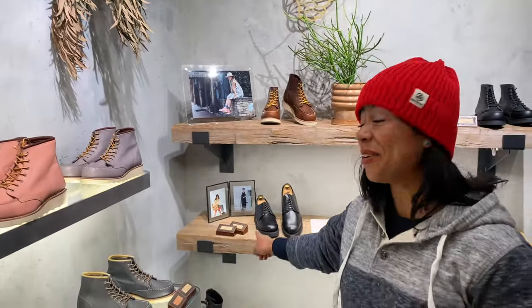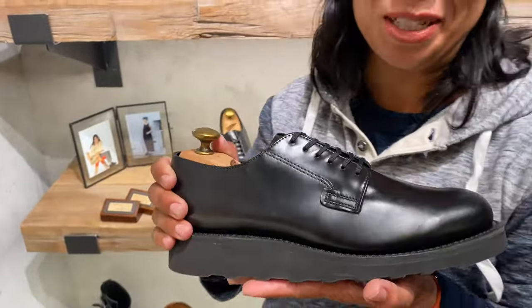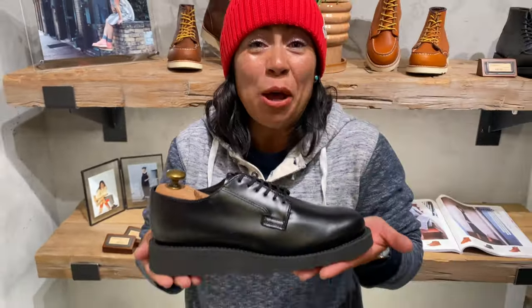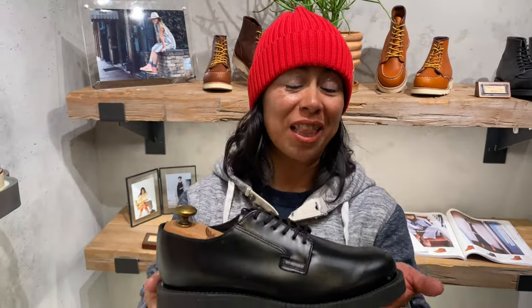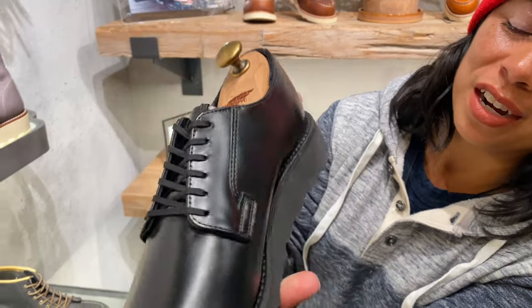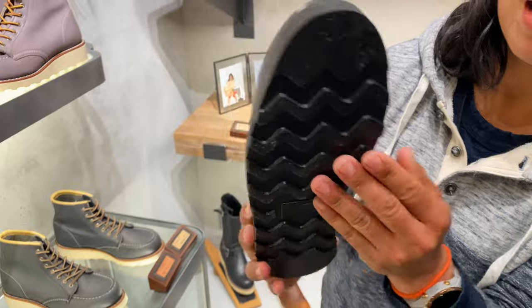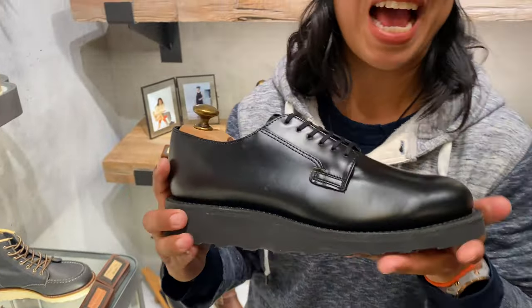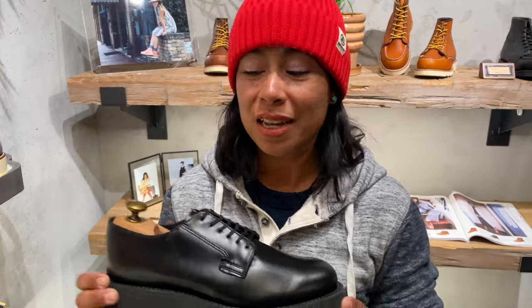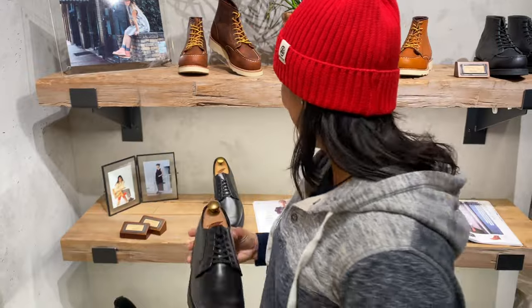And this right here, this is a Japan exclusive. This is a beauty. It's called the Carrier. Look at that leather. Look at the sheen on it. Gorgeous pair of boots. I am going to get these today because you can only get them in Japan. So if you're interested in these boots, take a trip out here. Come get them.